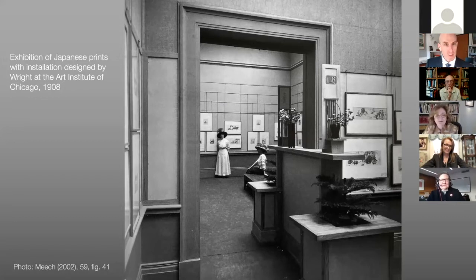Today, one can trace thousands of ukiyo-e that Frank Lloyd Wright collected or sold in museums like the Metropolitan Museum of Art, which bought directly from Wright, the Museum of Fine Arts in Boston, the Dallas Art Museum, the Minneapolis Institute of Art, and of course, the Chazen Museum of Art here at the University of Wisconsin-Madison.